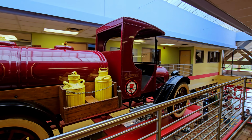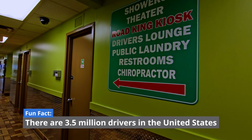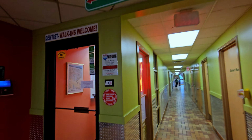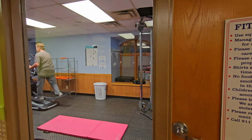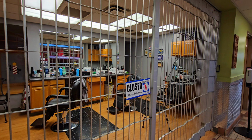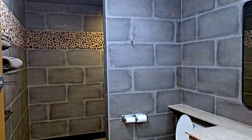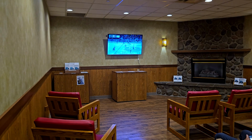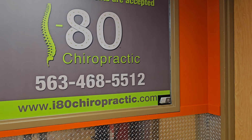The top floor is filled with driver's amenities and contains the services that someone traveling for a living would need. Oh my goodness, there's even a chiropractor in here. Oh my gosh, they even have a dentist here. Oh wow, there's even a fitness center. Oh my gosh. They've thought of everything. They have a Bible study and church service area. For a fee, you can take a shower. Towels are included. We're too late to get an adjustment, but if you're here at the right time, you can.